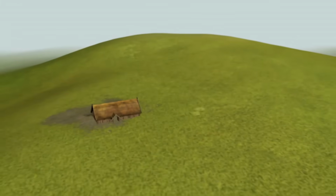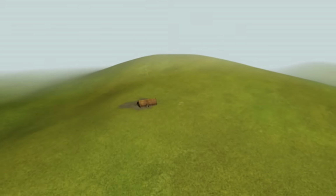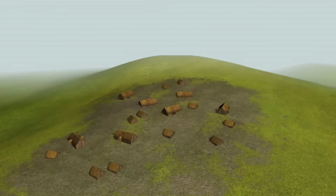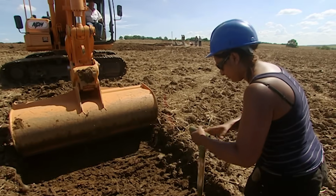Not content with finding one rare Saxon building, with just 1 day left, we're determined to find more of the settlement. There should be more buildings somewhere. Other Saxon settlements have had dozens.